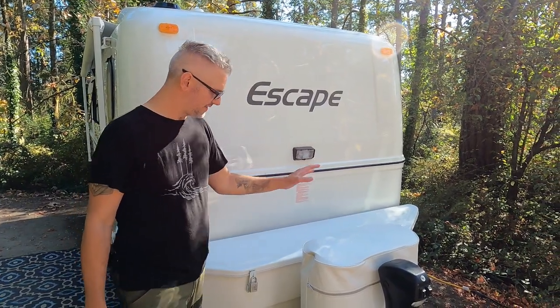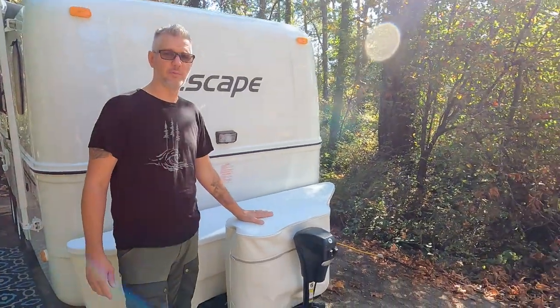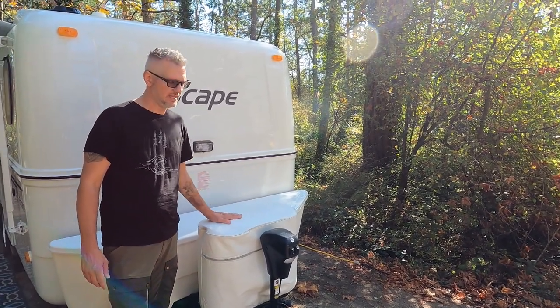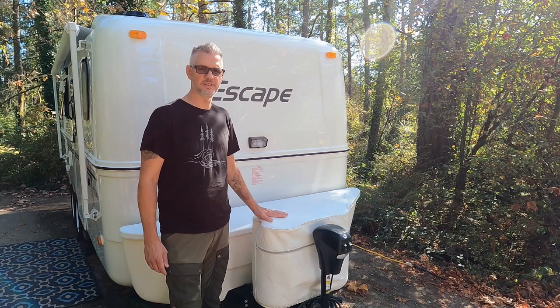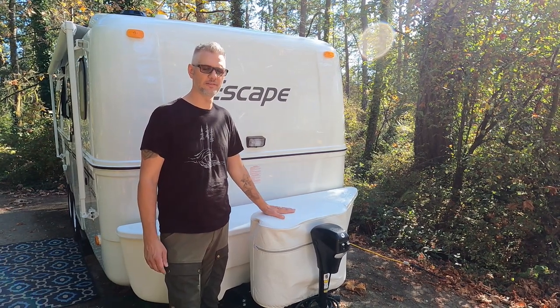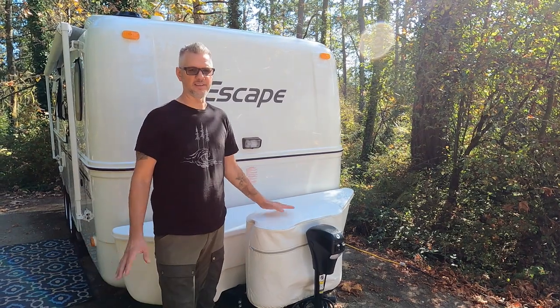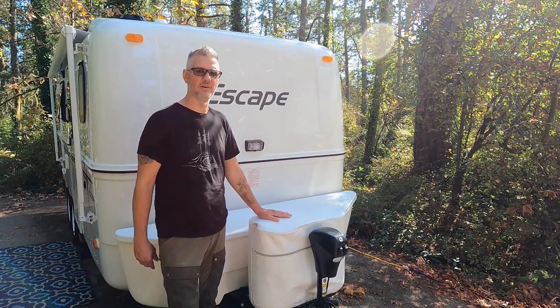It usually comes with two 20-pound propane bottles with an automatic regulator switchover, but we opted to switch to 30-pound bottles. So I had to raise the rod a little bit, just a little bit, but it was like a half an hour job, no problem.